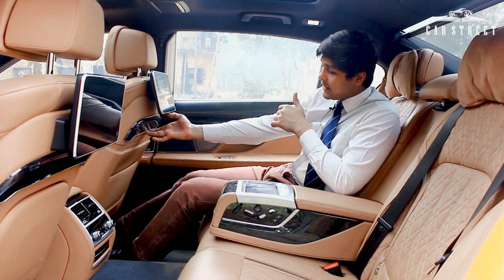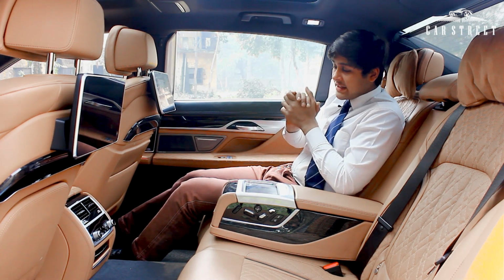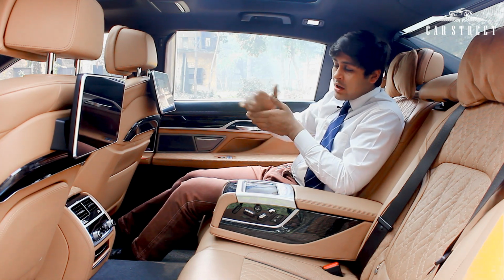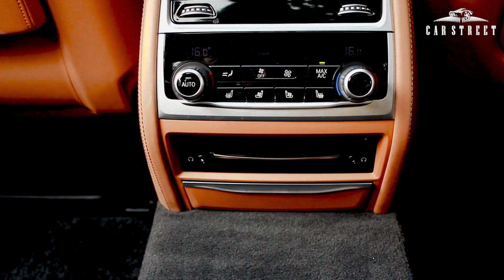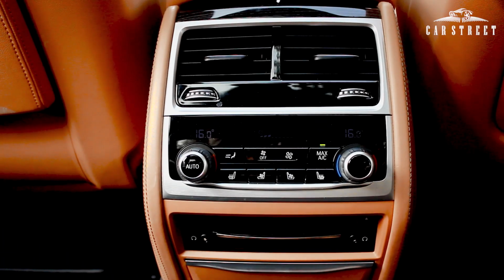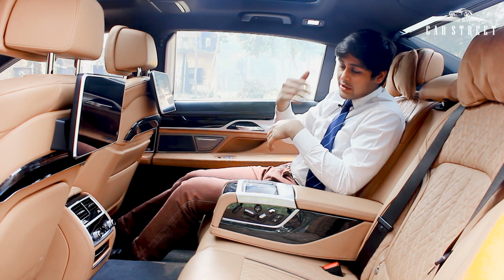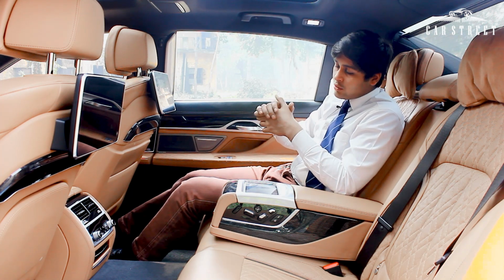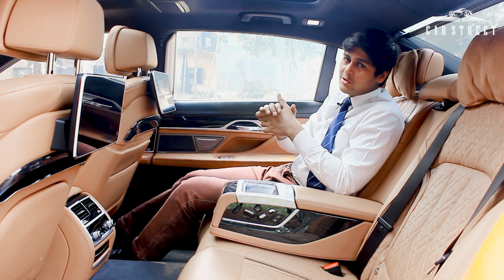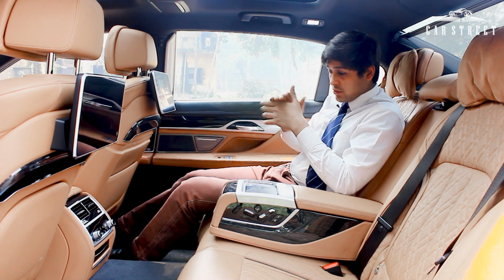It comes with ambient lighting under, and it comes with some storage space on the back side of the front seats. In the central air vent console, we get two AC vents which have chrome garnishing all around them. It comes with gloss black and shiny wooden panels. Humko yahan pe milte hain dials for the settings of the temperature and the fan speed of the rear seats. The rear seats can be heated or cooled through the use of the buttons on the central console, and you can access the massaging functions through the buttons on the door panel.